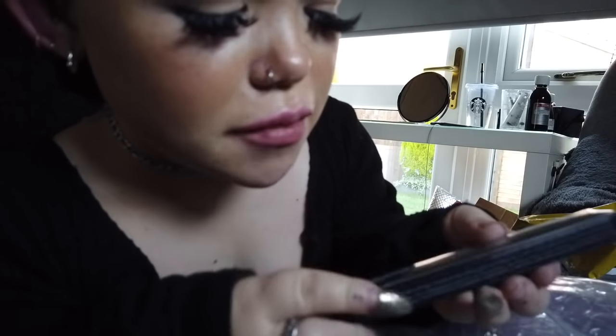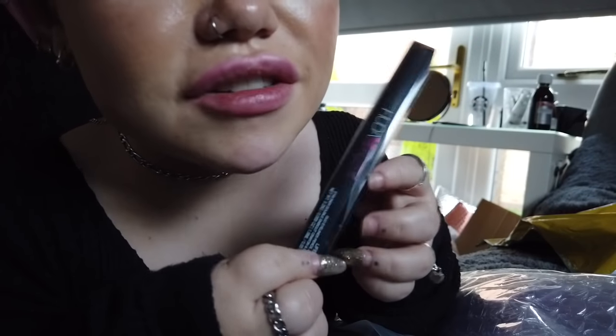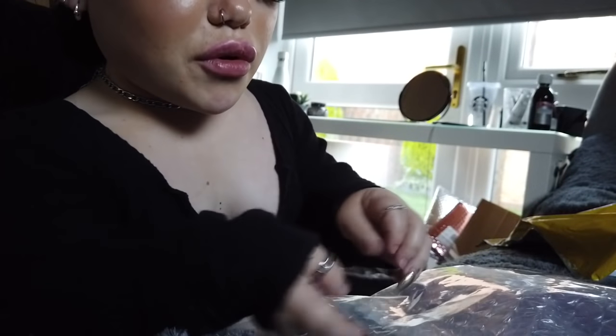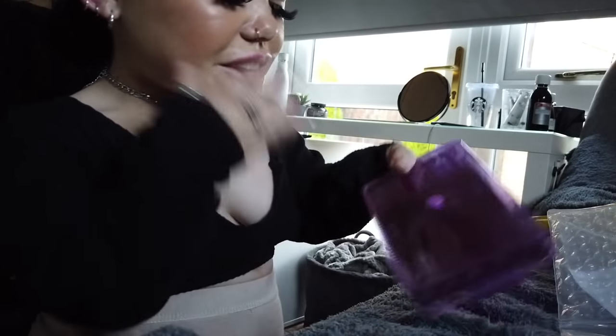Oh my god, so she sent me the Huda Beauty Life Liner. Now, I've already got this, but I've run out of it because I love it that much. It is so good. But she sent me another one of these, along with the PR package, and I'm so happy with that. That's the best thing with Huda, she sends some amazing PR packages. I'm so grateful that I am on her list.